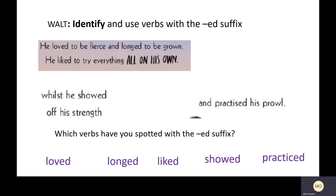There's loved, longed, liked, showed, practiced.